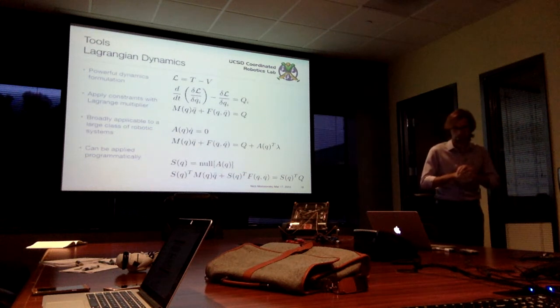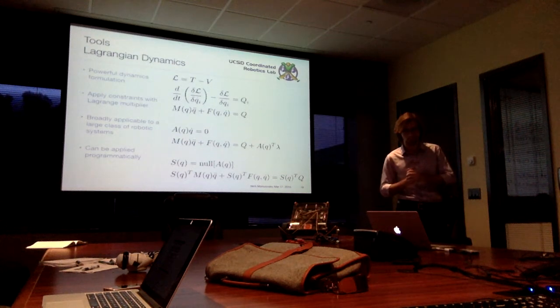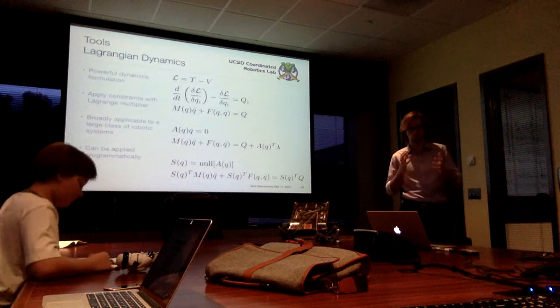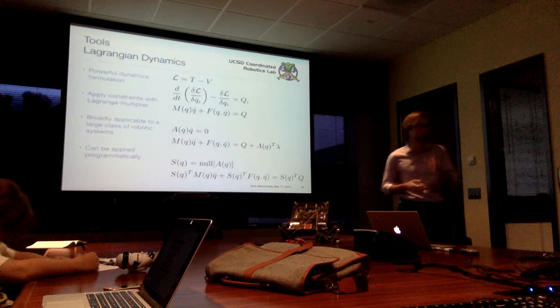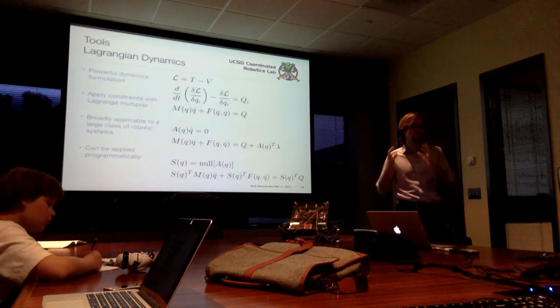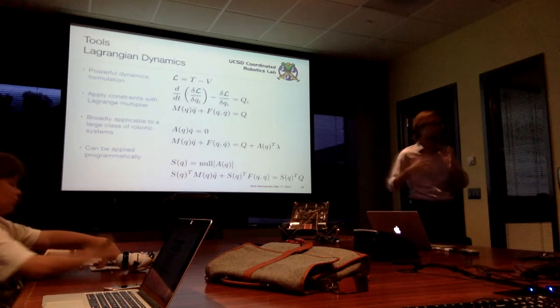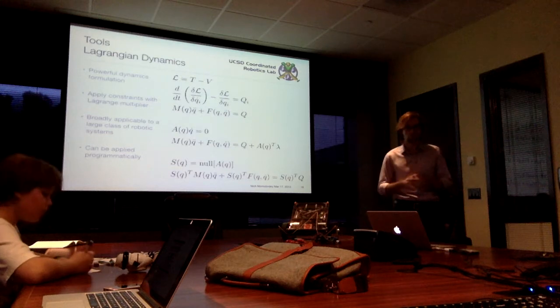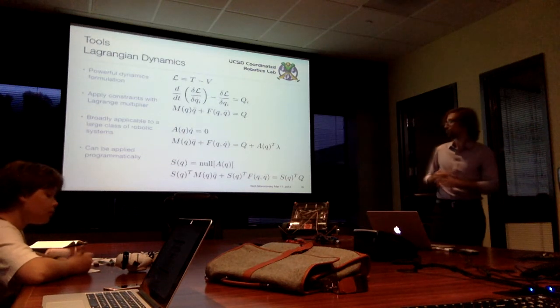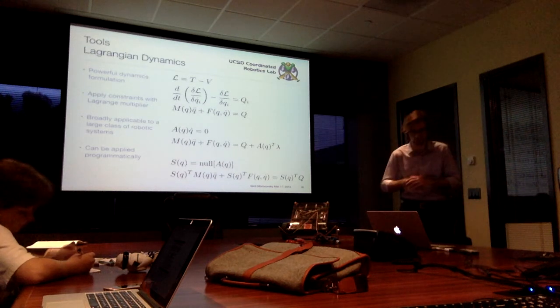Now, another tool I want to talk about is Lagrangian dynamics. And this is a really powerful dynamics formulation that does take some advanced math, but it's worth it in the end. So just like, if you know Newton's second law, F equals ma, force equals mass times acceleration. That's a way of formulating dynamics, or equations of motion. So writing equations that describe how a body, how a system, how a robot behaves. Another way to formulate that equation of motion is using Lagrangian dynamics. And it starts with a simple equation, the Lagrangian L equals the kinetic energy minus the potential energy.